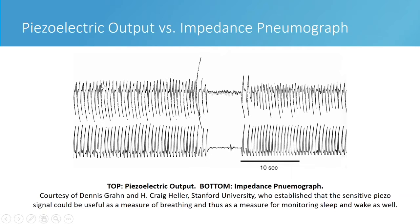The top trace shows a rat pup sitting on a piezoelectric surface with a nice breathing rhythm that then stops. He compared that to an impedance pneumograph, which required a surgical implant, so it's invasive, just to confirm that, indeed, these piezo films pick up breathing and thus could be used to monitor sleep and wake as well.